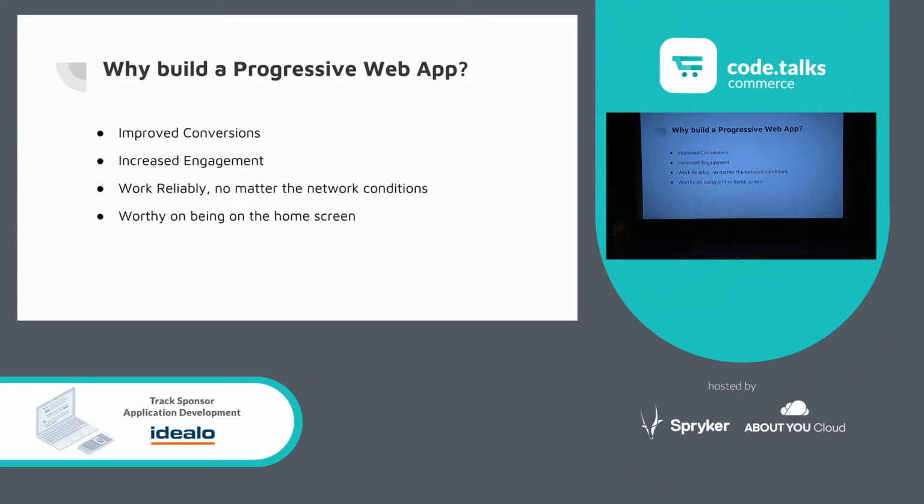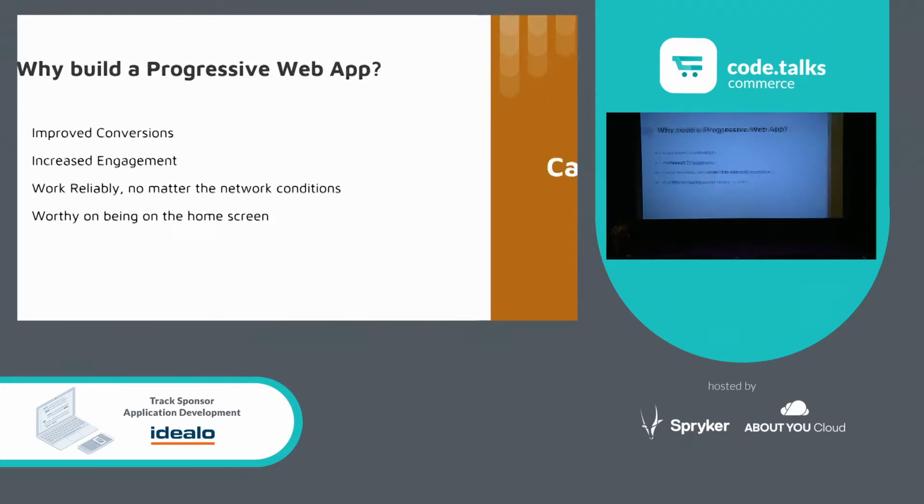And lastly, worthy of being on the home screen. There are some criteria before web apps could be allowed to be installed on our mobile phone. If those conditions are not met, there's what is called an app banner that pops up after some interaction with the user. If those checklists are not met, then the banner will not pop up, so the user will not be able to install them on their mobile phones.